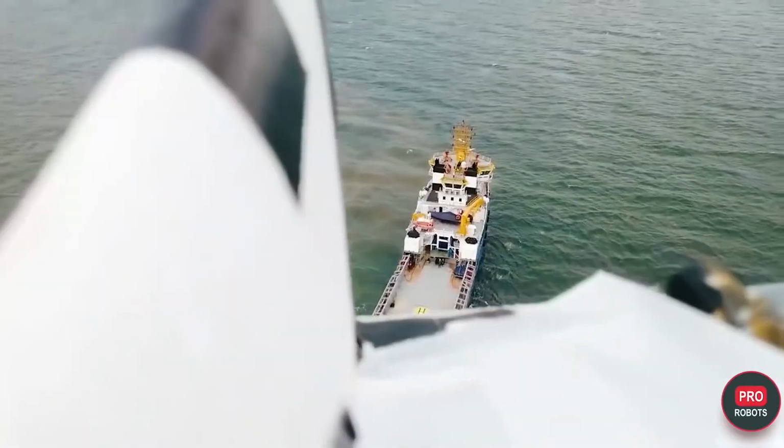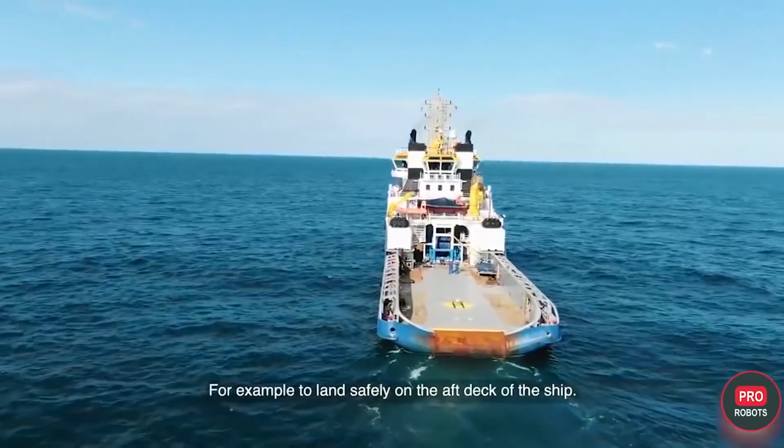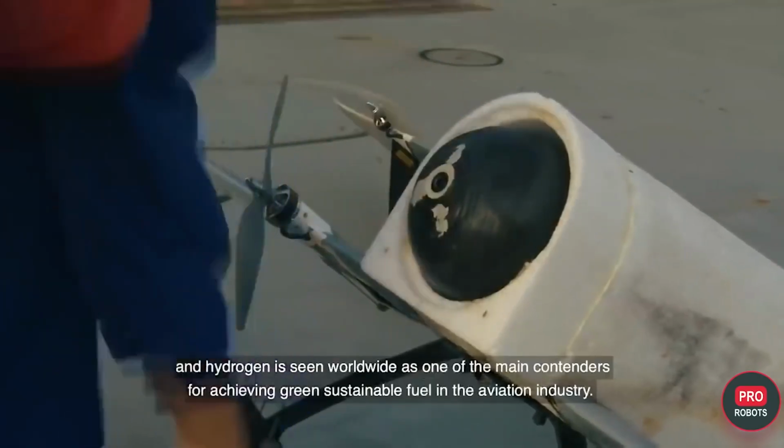Researchers at TU Delft, together with the Royal Netherlands Navy, have developed a hydrogen-powered drone that can take off and land vertically and can also fly effectively horizontally for hours, like conventional aircraft. The drone uses hydrogen and batteries as its power source.